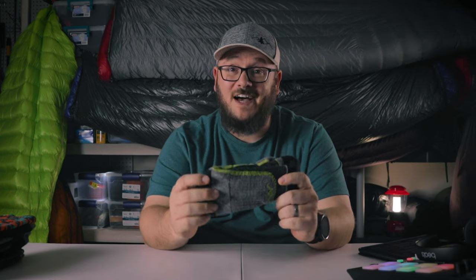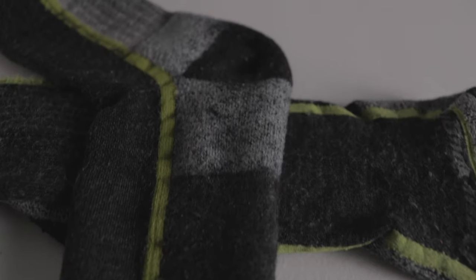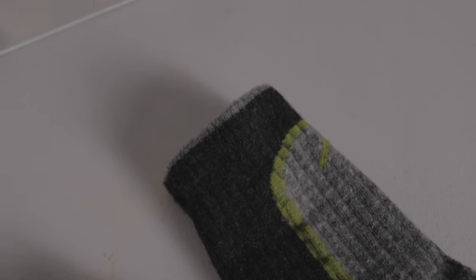Let me just start off by saying I really enjoy Darn Tough Socks. This pair right here, I have used in at least 5 or 6 different states on multiple different trips. One of the great things about Darn Tough Socks is that they have awesome arch support right here in the middle of the sock. It really does hug the center of your foot so that the sock doesn't slip.